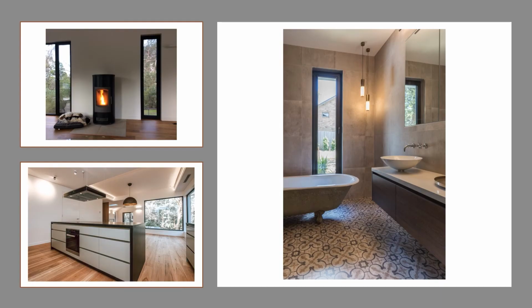These photos show some of the other features of the house. The top left-hand side shows my dogs enjoying the pellet heater, which is compliant with an airtight house. It uses pellets made from compressed sawdust, which is a byproduct of the timber industry. An airtight house can't have a ducted range hood, so the photo on the bottom left shows the Miele recirculating range hood situated above the induction cooktop on the island bench. And the photo on the right shows the downstairs bathroom, which features an old bath that I bought on eBay and had re-enamelled.